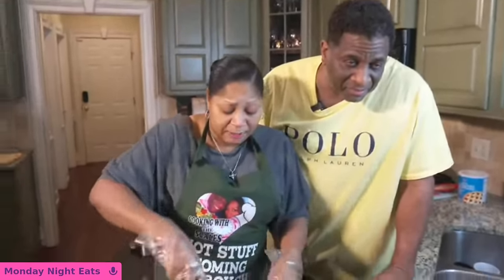How many cakes did that make, this amount you have? Since I'm making smaller ones, sliders, this will make about 12 of them. What kind of bread do you have? Slider bread.